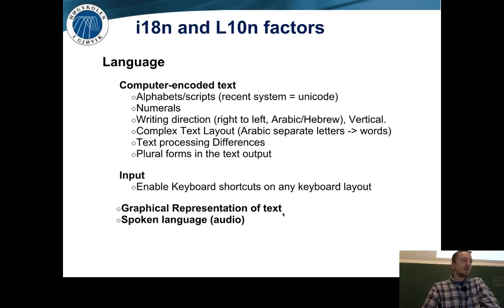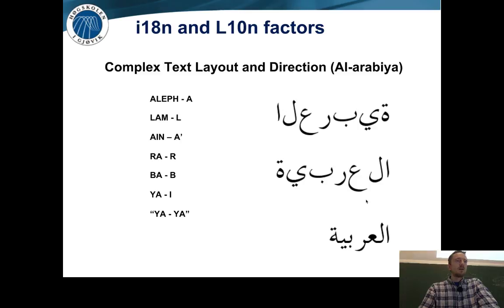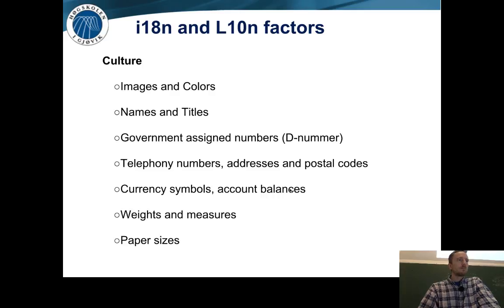Input, same. How you do the graphical representation of the text, kind of iconography. The direction from right to left. So there are some examples of Arabic. And then there is a lot of extras, like borders, how the identity numbers look like. If you need a national identity number, for different countries, how you deal with titles.